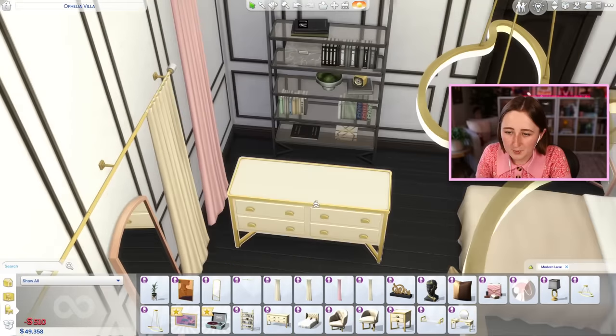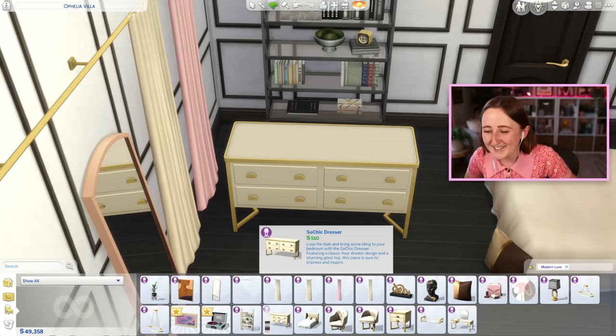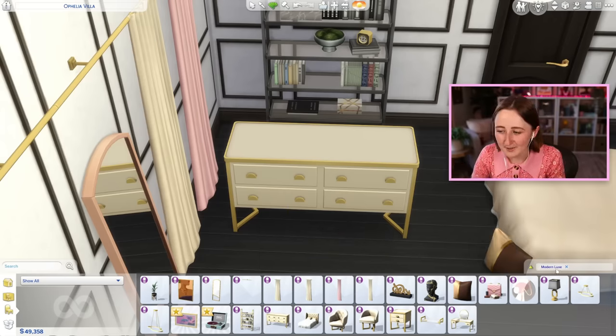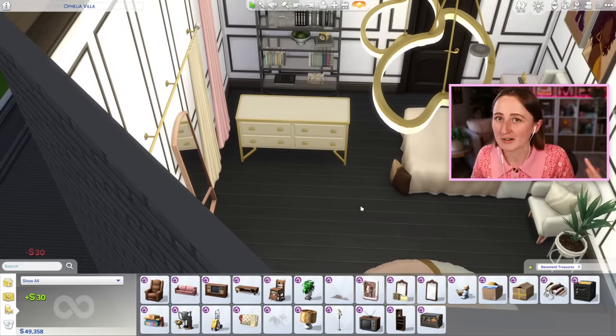And then we also have this beautiful dresser. It has that same simple metal frame. It comes in all the same swatches too. These things are not cheap. These are all really expensive. It's a very fun contrast to the more recent kits that we've gotten. We just got the basement treasures kit and this is the kind of furniture it had. So it's nice to have this sort of luxurious stuff instead.